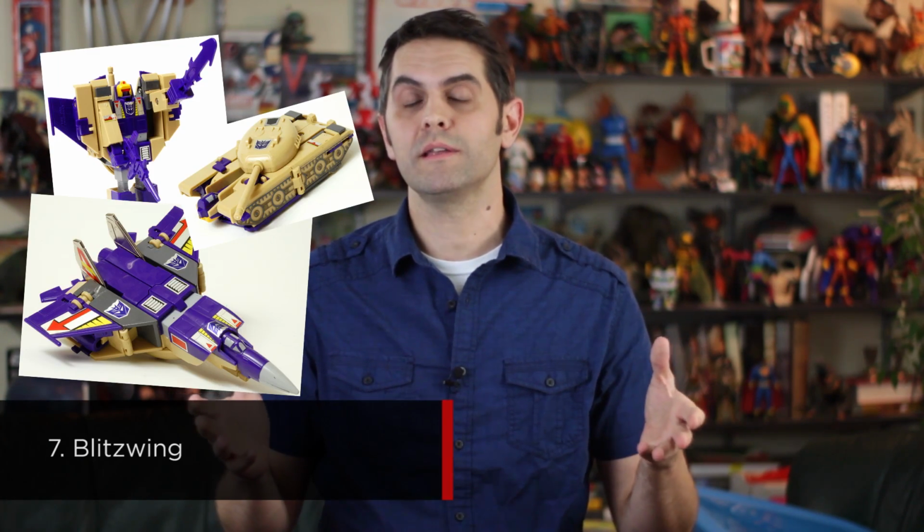Number 7. What's better than 2 for the price of 1? 3, of course. Blitzwing rolled out with a group of Transformers called Triple Changers, upping the ante for cleverly engineered puzzle robot toys from outer space everywhere. A robot, a tank, and a jet?